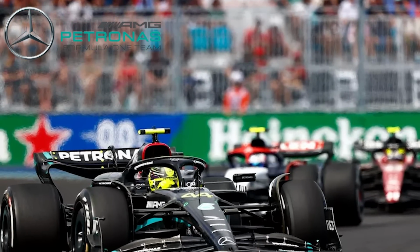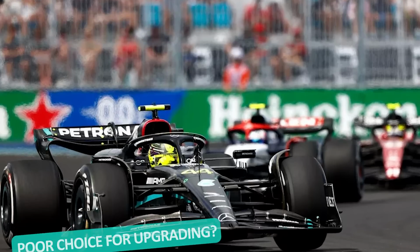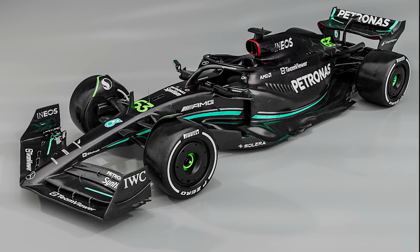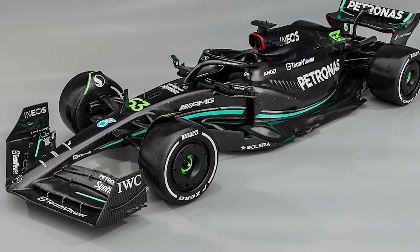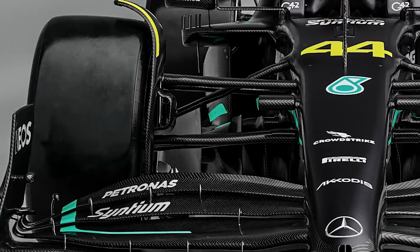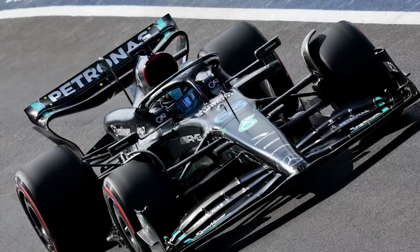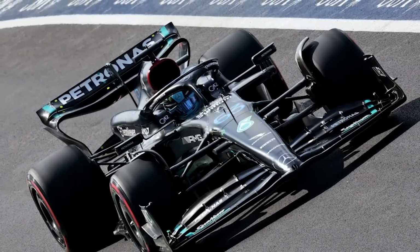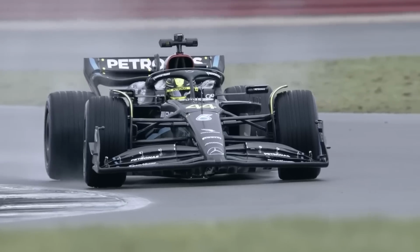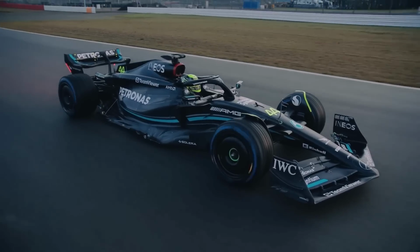Why would Mercedes choose to bring upgrades to a track that normally is a poor choice for upgrading? Well, let me explain. The team remains convinced that the upgrades, which include new sidepods, a revised floor and a different front suspension, will deliver a tangible step forward in performance, so there is no reason to believe that there would be a benefit to delaying its introduction. On a track where qualifying is everything and often defines your finishing position, any performance you can gain is worth having.